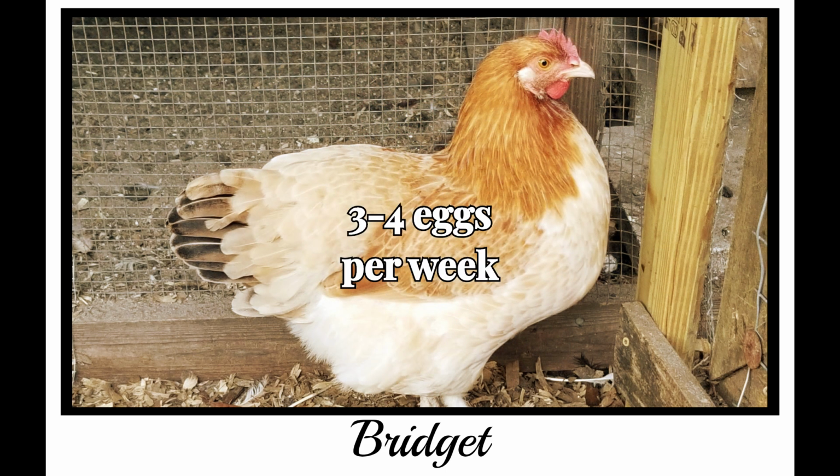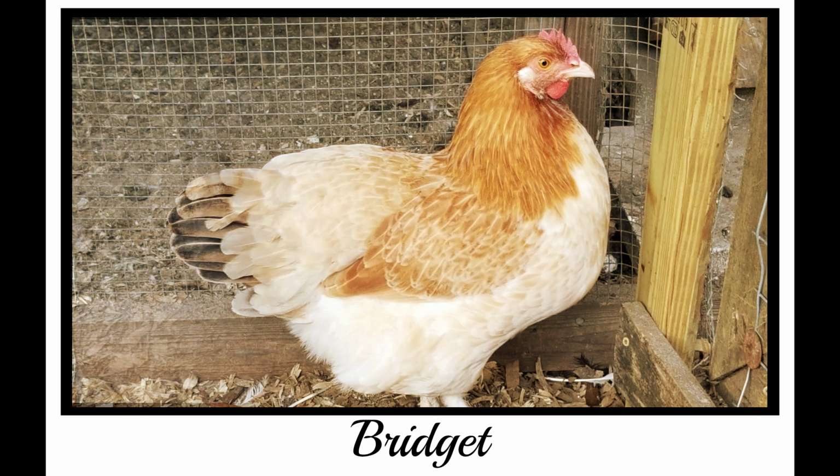They lay about 3 to 4 eggs per week, totaling approximately 150 to 200 large eggs per year. Wheaten Marans can occasionally go broody and are capable of hatching eggs.